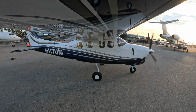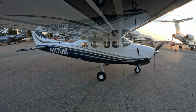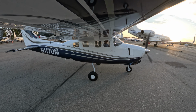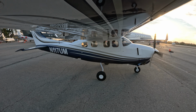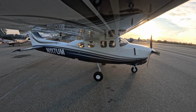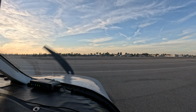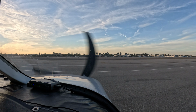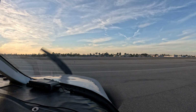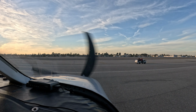120.8, 7 Uniform Mike. Ground, Centurion 117 Uniform Mike at ACI South, request taxi to active with information Juliet. Centurion 117 Uniform Mike, do you need to run up? Negative, 7 Uniform Mike. 117 Uniform Mike, runway 20 right, taxi via Alpha, Hotel, Charlie, hold short runway 20 left at Kilo. 20 right via Alpha, Hotel, Charlie, and hold short of Kilo at 20 left, 7 Uniform Mike.